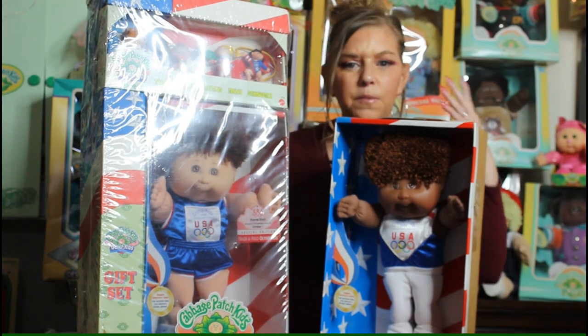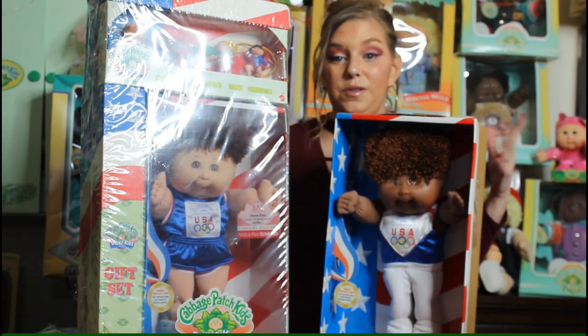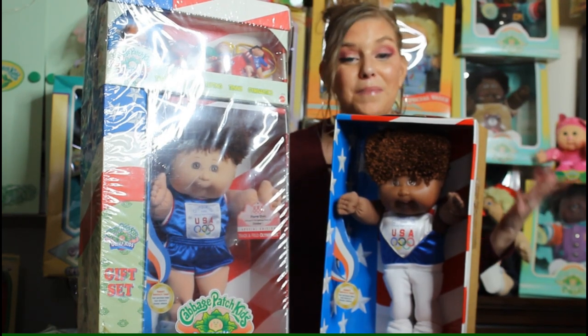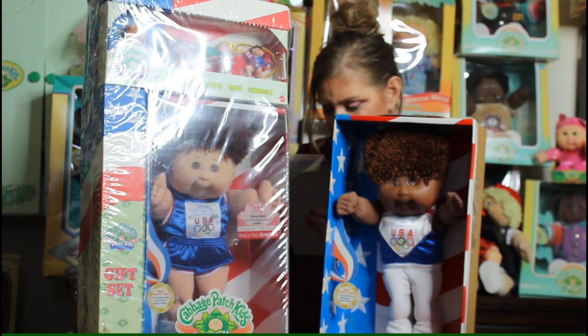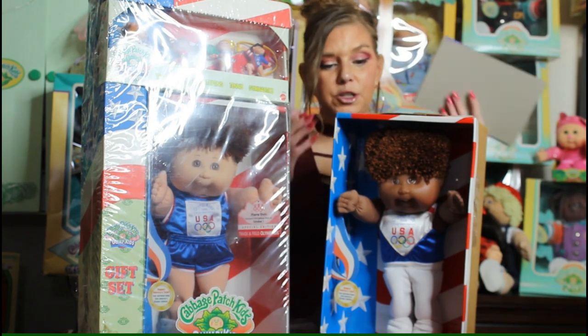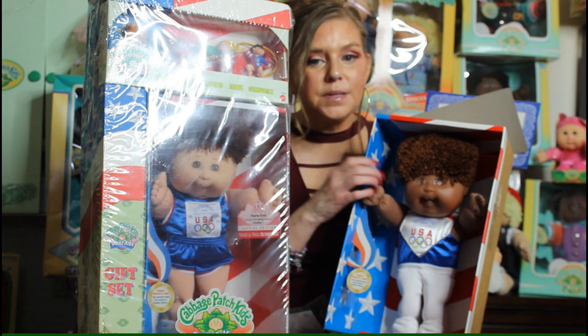I mean, it was a really amazing addition. This was huge for the Cabbage Patch Kids, for us, you know. It was a really neat thing to make them the official mascots. It's so cool. This is really neat. I just found this out, because I just opened up this guy. So you guys are seeing him open for the very first time with me.